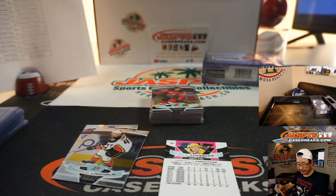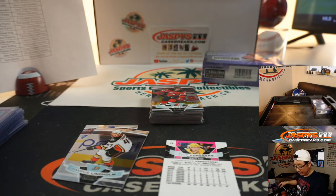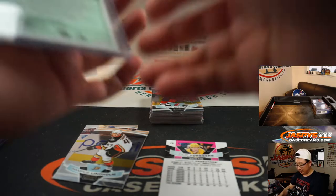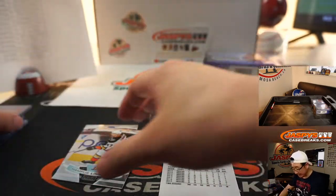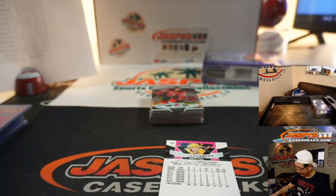Rangers autograph. Kevin Benedict with that one. I have no idea who this guy is. Is this person good? Nice, says Kevin. Okay, Kevin Benedict says nice. So if he's happy, I'm happy.